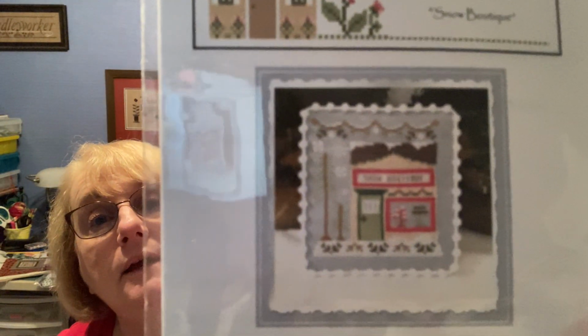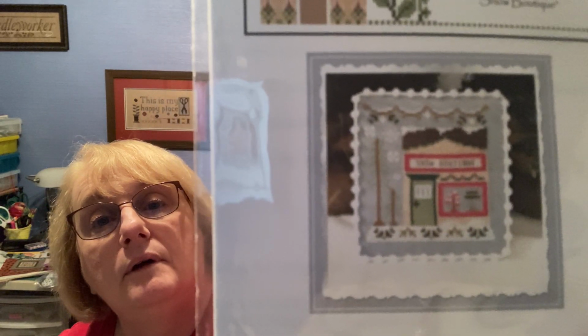Now the other block, the one I'm going to do is Snow Boutique, and this is it. That's the one I'm going to finish for Whip Go. I've got to have a finish on this one. Okay, see, I've done this video so many times, I don't know what I'm doing.